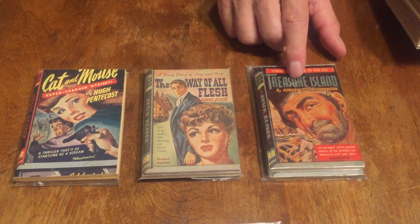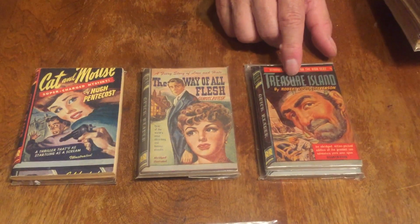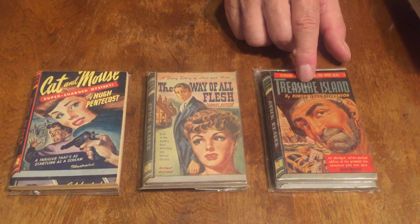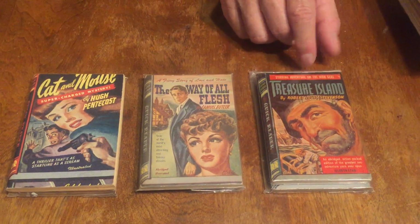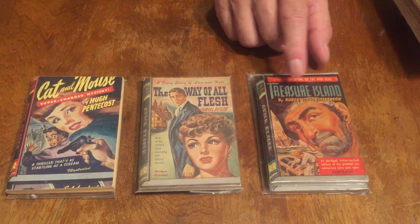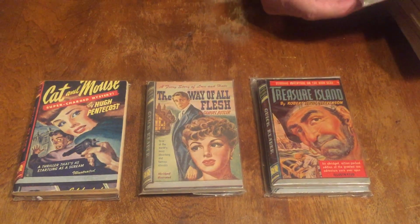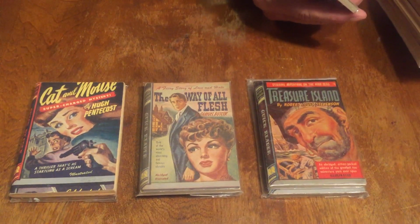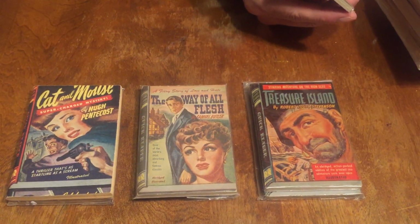One of, I would say, the top 3 tough books in the series to get in nice shape. I would say this is the 3rd top book to get in nice shape. There's 2 that are even more rare. This is scarce to pretty rare in nice shape. The next book in the list that we're going to look at is probably the top one as far as rarity and scarcity.